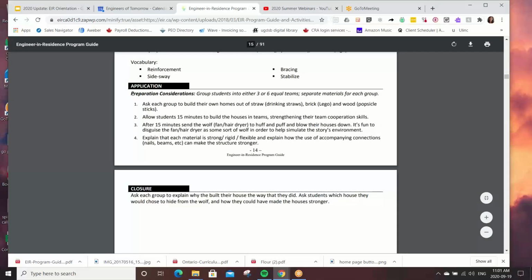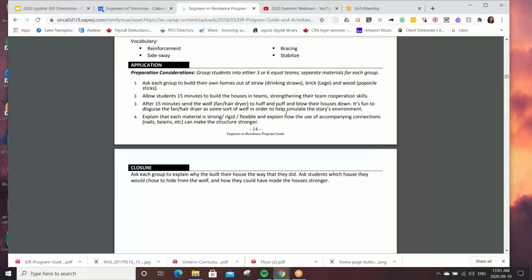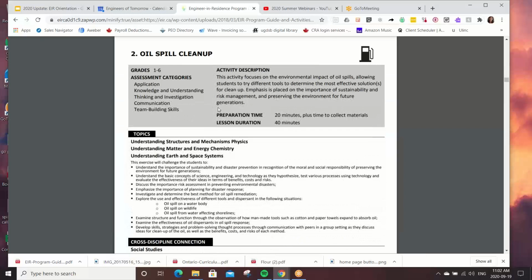Obviously, this was designed pre-COVID times. So in this case, the recommendation was to put students into groups for this activity. However, with COVID, we know one of the recommendations, or restrictions or parameters, is that individual activities are going to work best. So engineers, that's your challenge now. Figure out a new way of doing this with individual students. And then some suggestions for how to close it off, some questions to ask. This one's pretty simple, so there's not much there.